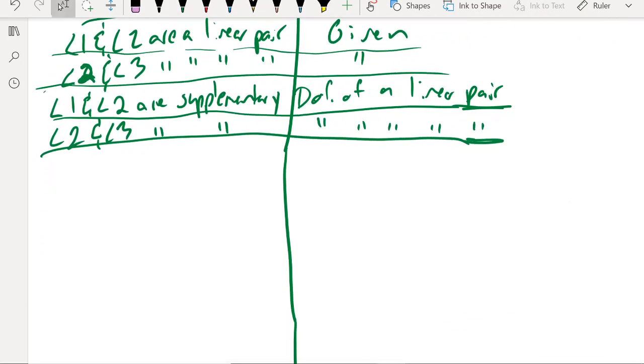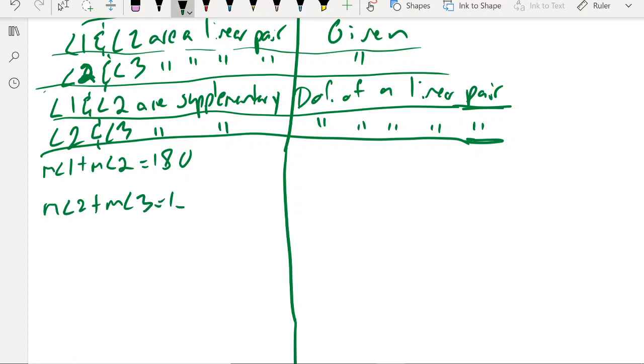Okay. So then the next thing I want to say, now that I know that they're supplementary, is measure of angle 1. And this is why it's so tedious. A lot of technical language, but you just gotta go with it. Measure of angle 1 plus measure of angle 2 equals 180. And then of course, let's go ahead and say the next thing too. And measure of angle 2 plus measure of angle 3, also 180. There's some degree markers on there.